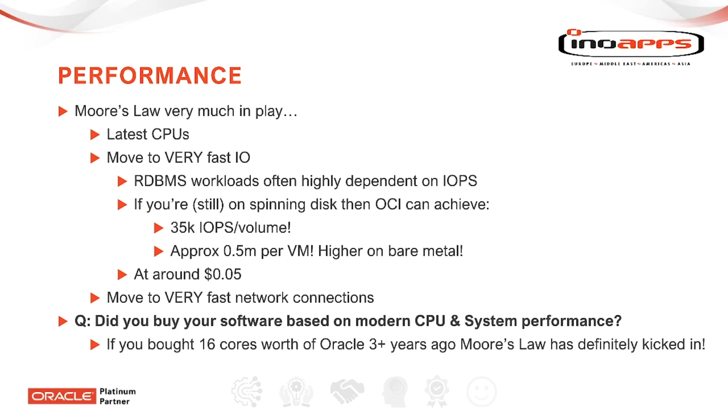And I've always brought this, as we've talked through this session, back to software costs as well. Think about when you bought your licenses and if that gives you an opportunity as well. If you bought 16 cores worth of Oracle 3 or more years ago, because that's what you needed then, is that something you really need now? And therefore, do we have the opportunity to look at rationalizing the license estate as we move to the cloud as well? So something to think about, and I'm going to draw all of this back together in the last slide.